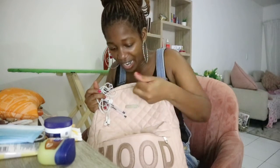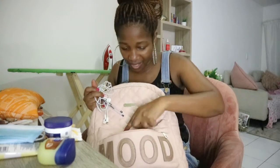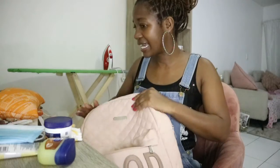These are the earrings that I will be wearing when I get to work. And then I'll take them off and put them in here. All right, that's it. That's all I have. This is it, guys. This is it for my work preparation. I'm going to work tomorrow. I'm absolutely tired and I still have to do the dishes, okay?